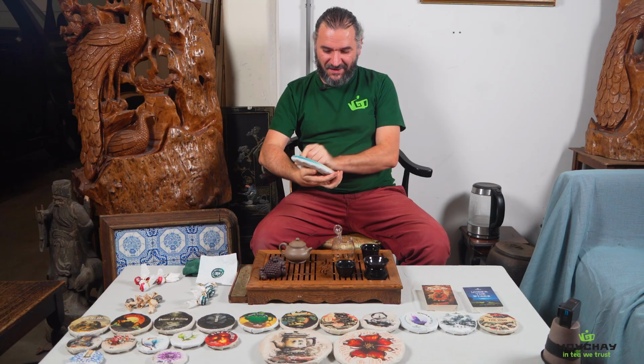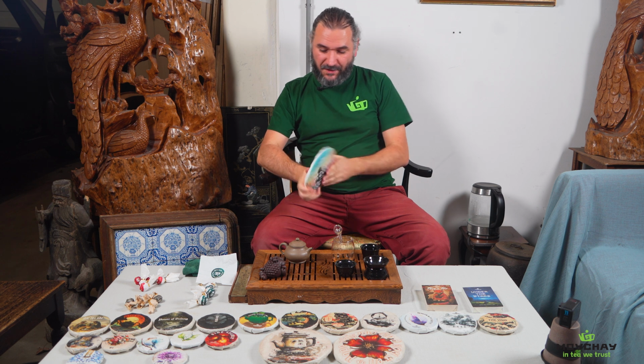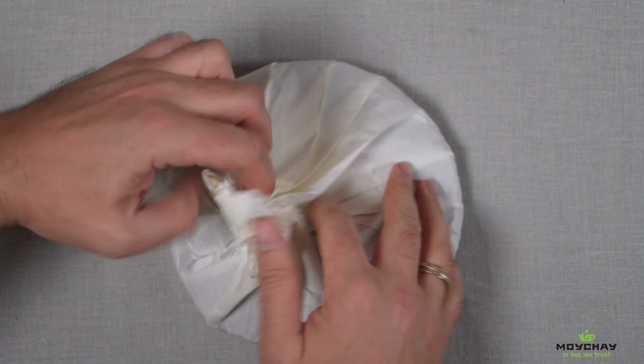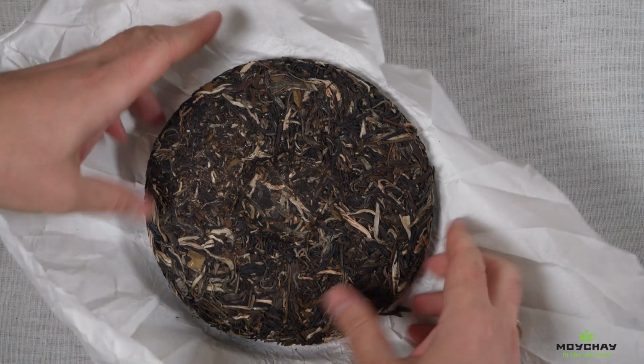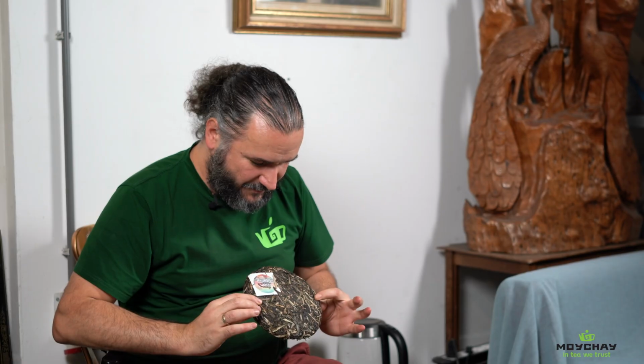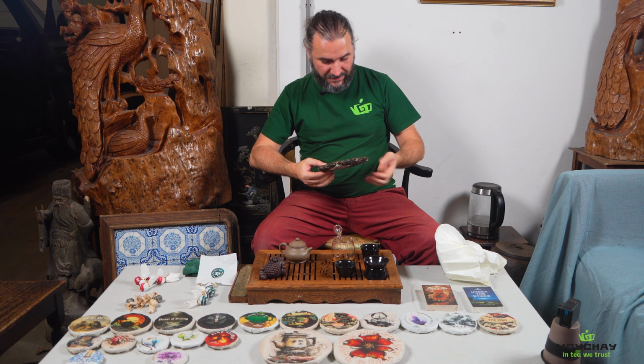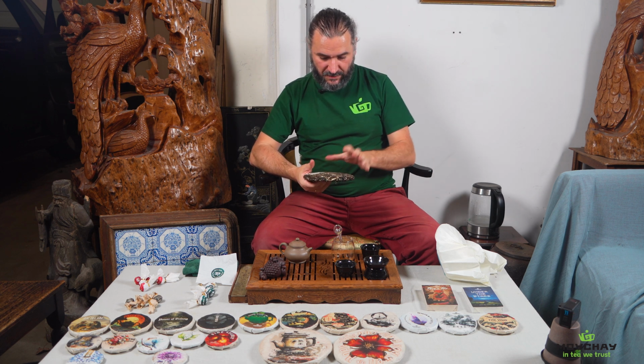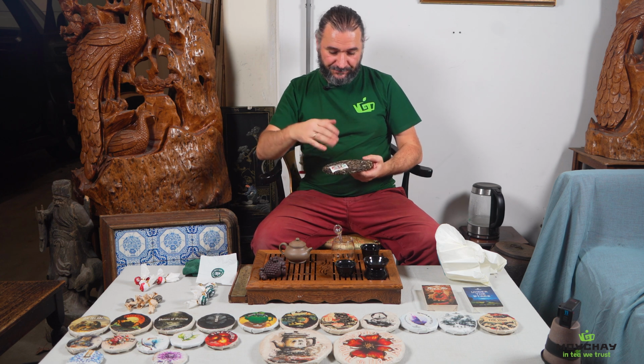It's called Melting Reality. Actually, it's really melting reality. Why? Because inside we have 6 different types of raw puer, and not only Sheng, it's also kind of my, I can say, my secret. But when you look at it, you will really enjoy. It's really melting, the appearance reminds a little bit. And there is a very special blend of Shengs. It brings very unique taste and aroma, because it's collected from different regions even. I hope you will enjoy.